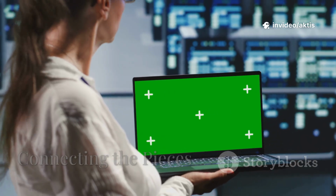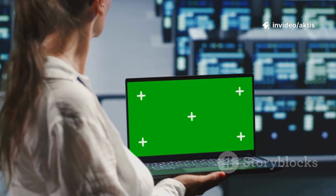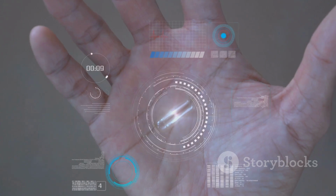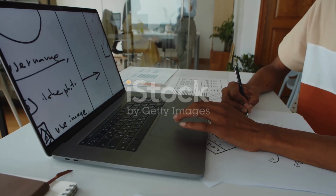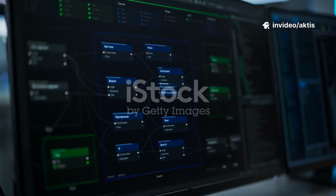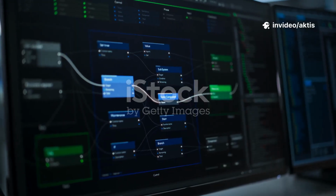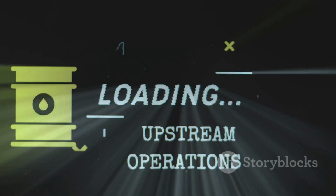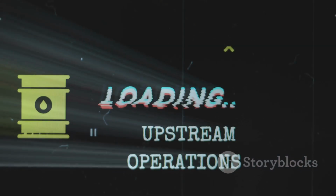Now we get to the fun part, designing the path for our data. In StreamSets, this is a visual process. You get a blank canvas, which is like a digital whiteboard, and a palette of tools. These tools are called stages, and each stage has a specific job. For our simple pipeline, we only need two main stages, a source stage to read from Oracle and a destination stage to write to Snowflake.